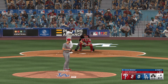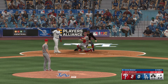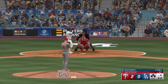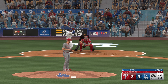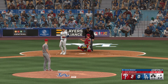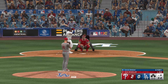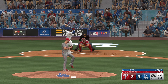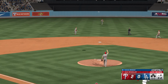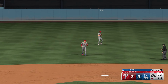And he deals. There's a strike at the knees. You know, sometimes it just takes getting to the bullpen in order to be able to score runs, and that might be the case today. Swing and a ball popped up. Turner should have it. Calls it in for the out.